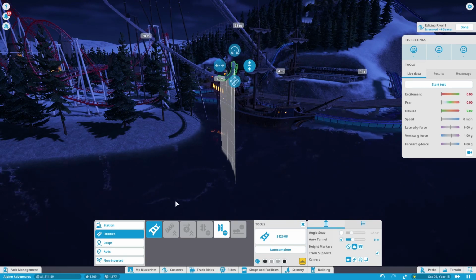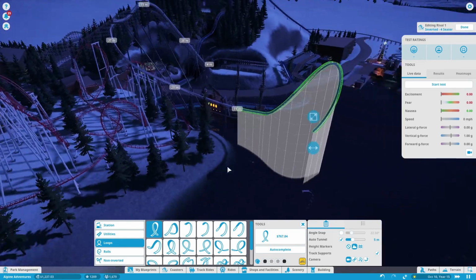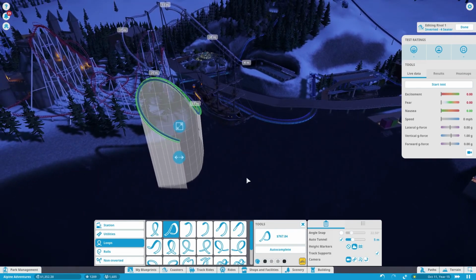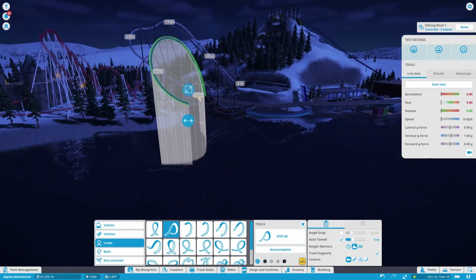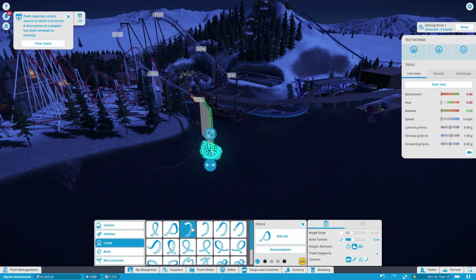Okay. And let's see how many loops we can do. What can we do here? These are their loops, so I'm not going to make my own loop. I don't think I'd be very good at that. But, yeah, that'd be pretty good. If it can make it, yeah, I'd be able to make it. So it'd go here and do this loop. And then what we want to do is get close to the water.